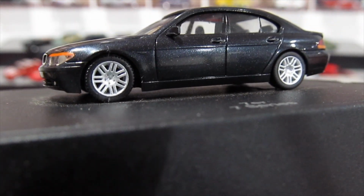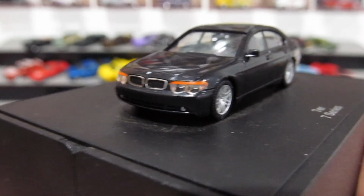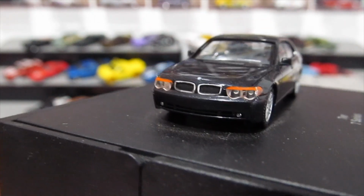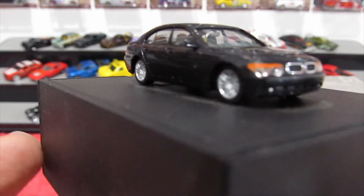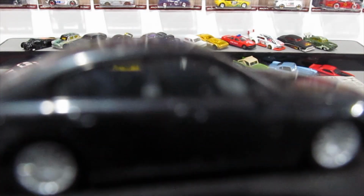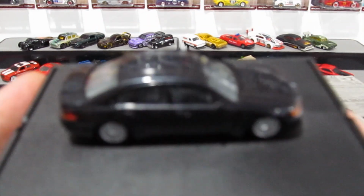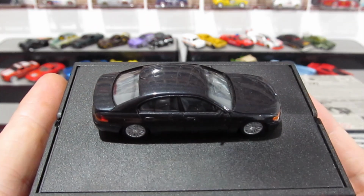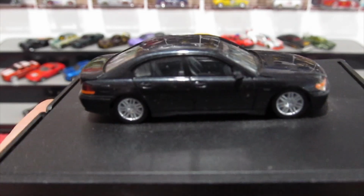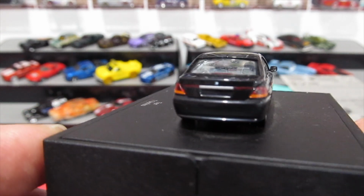Absolutely perfect scale replica by the looks of it. It also has genuine lensed headlights. As small as they are, lensed. Comes on a fantastic little display. Has authentic wheels. I can only assume that if it would focus. Oh, it's not working today. There we go. It's just not focusing very well. Rear lights are also lensed.